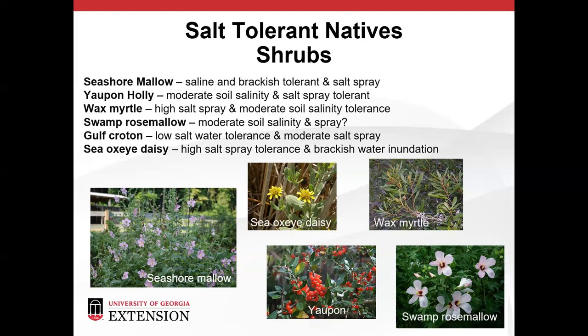A few others are seashore mallow, which is a native hibiscus. Very nice plant, has lots of small to medium size pink flowers on it. Doesn't get as big or as tall as a lot of our other native hibiscus species. So it makes a nice landscape plant that the pollinators really enjoy. Yaupon holly, which is great if you're wanting to screen an area, as is wax myrtle. Both yaupon holly and wax myrtle have berries that also help support wildlife. Swamp rose mallow, which you may have seen, especially on the roadsides or natural areas. Very pretty native hibiscus, does get pretty tall. Gulf croton and sea oxeye daisy.